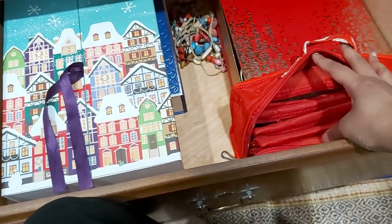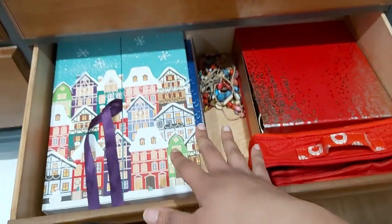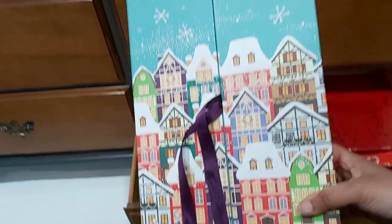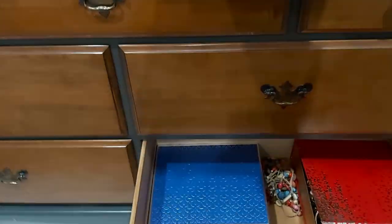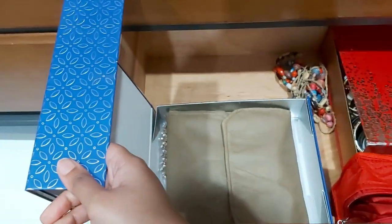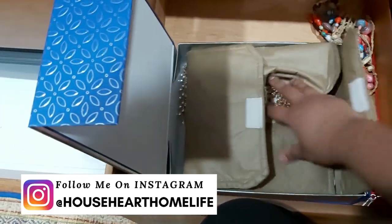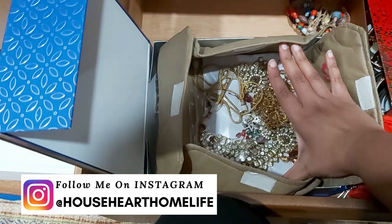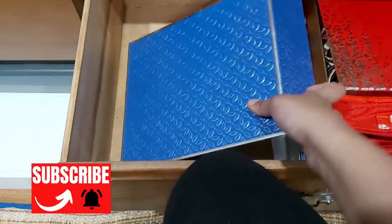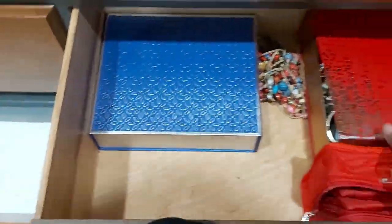I have some of my necklace sets in here. These are all Christmas boxes, chocolate boxes that I've reused. So this one has all of my special earrings in here. And then this one has a grand set, two grand sets, I think, of necklace. Yeah. This one is actually my wedding reception set. These I'm not really going to disturb. I have them in a nice pretty box. And I know what's in them. They're just going to stay there.